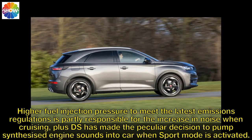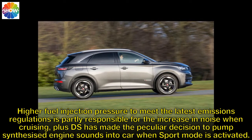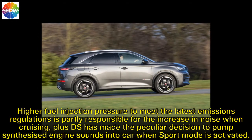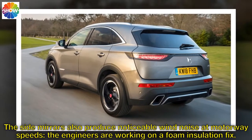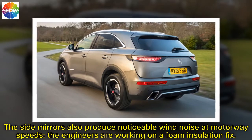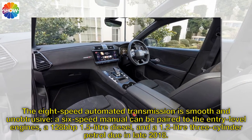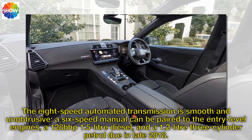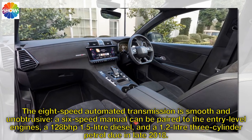Higher fuel injection pressure to meet the latest emissions regulations is partly responsible for the increase in noise when cruising. Plus DS has made the peculiar decision to pump synthesized engine sounds into the car when sport mode is activated. The side mirrors also produce noticeable wind noise at motorway speeds. The engineers are working on a foam insulation fix. The 8-speed automated transmission is smooth and unobtrusive. A 6-speed manual can be paired to the entry-level engines, a 128 bhp 1.5-liter diesel, and a 1.2-liter 3-cylinder petrol due in late 2018.